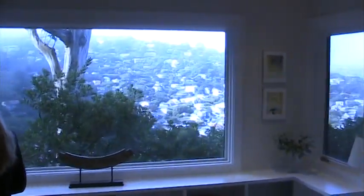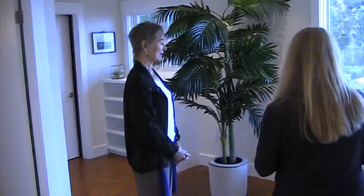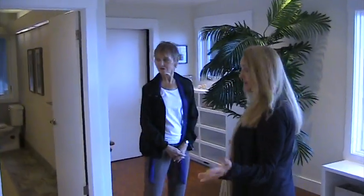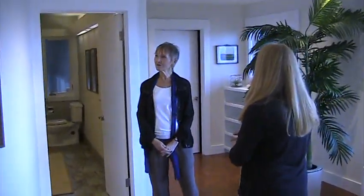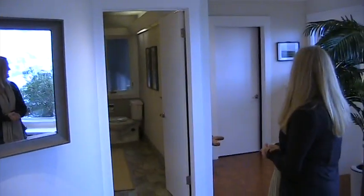Love it. And this is a large master suite, too. You know, the living space is not typically what we would call a large space, but here they really did create a beautiful architectural master suite. Round walls, that's a very nice feature. And it's nice also to have a sitting area. That's desirable.